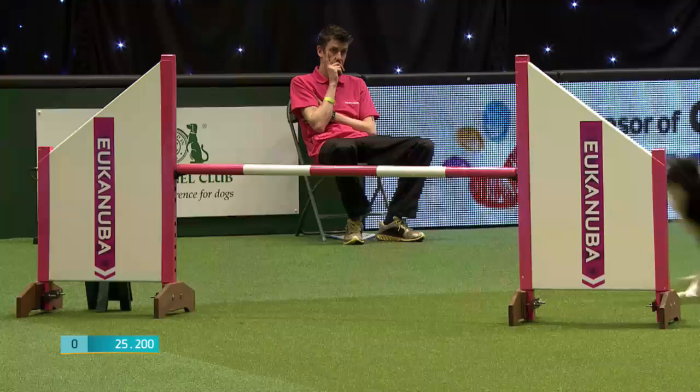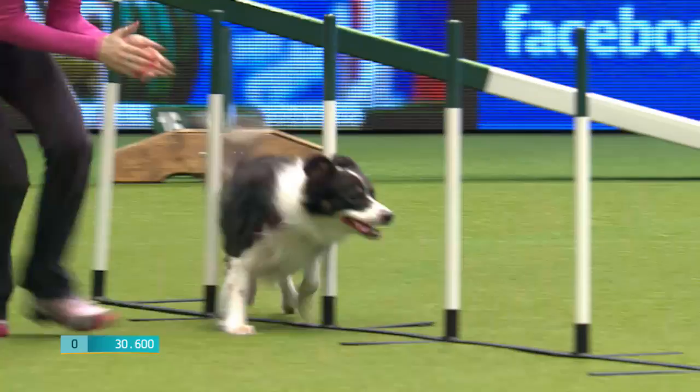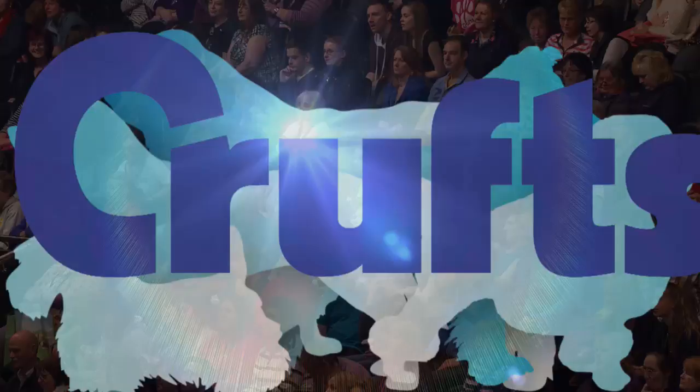So onto the seesaw, very nicely over there into the weaves. Last two, well done Helen, it's another clear round, 36.442. That goes into the lead. Well done, Helen.